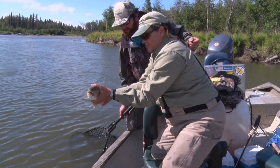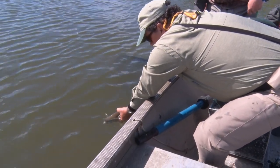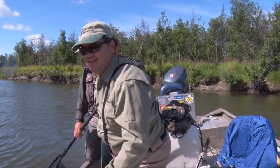Let's get him back in there. He's too big and beautiful to stress him out. Come on, pal. There he goes. There he goes, just fine. Good, nice, good fish. Good fish, Joe. All right.